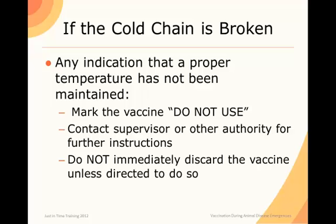If there is any suspicion or indication that a vaccine has been subject to temperature excursions beyond the acceptable range, either during shipment or storage, clearly mark the vaccine "Do Not Use" and immediately return it to the proper storage conditions. Do not immediately discard the vaccine, as vaccine supplies may be short in the event of an outbreak. Contact your supervisor, an APHIS Veterinary Services official within Incident Command, or a Center for Veterinary Biologics program official for instructions on how to proceed.